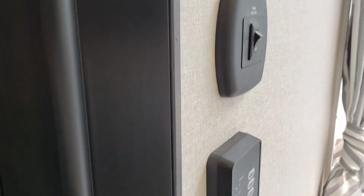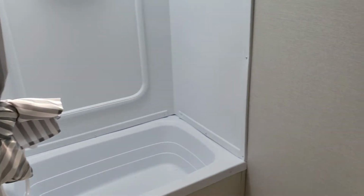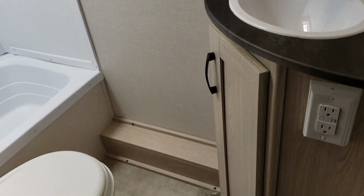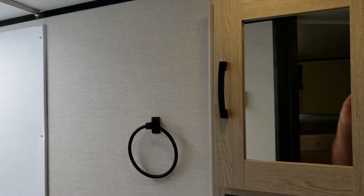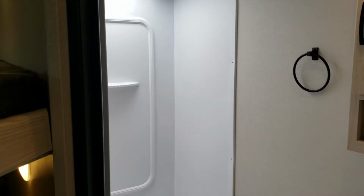We've got our monitor panel just in the bathroom here, so you can quickly check levels as you're using the bathroom or before you're leaving to head out somewhere. Great storage in the vanity, and then you've got a medicine cabinet as well here to store some of the first aid items, and then some additional towel storage there in the bathroom.